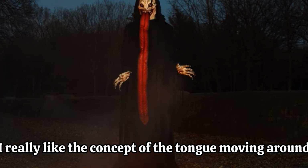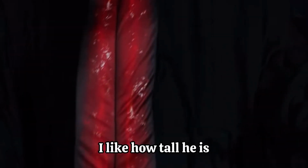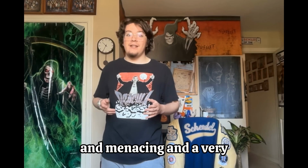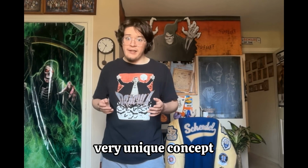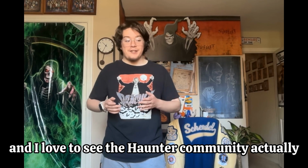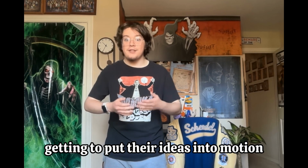I really like the concept of the tongue moving around. I like how tall he is, just everything. He's very dark and menacing, and a very unique concept, and I love to see the haunter community actually getting to put their ideas into motion.